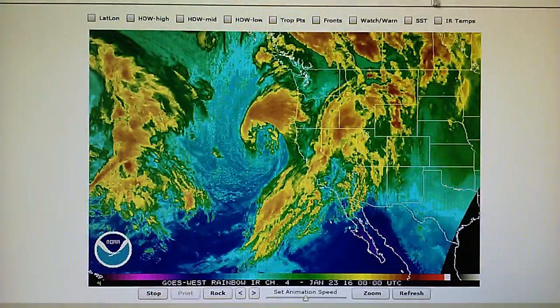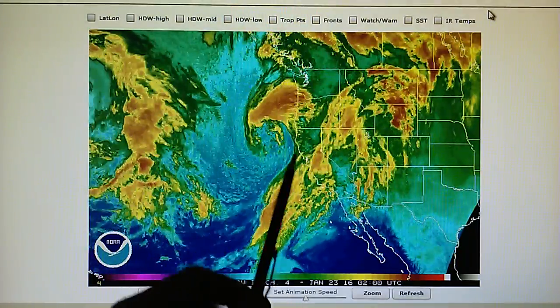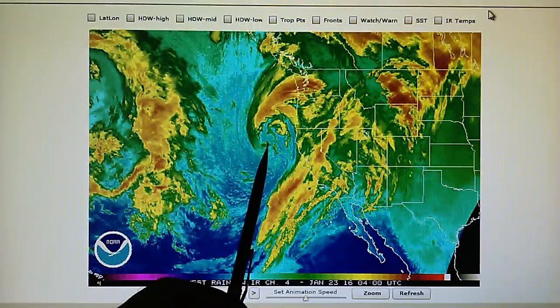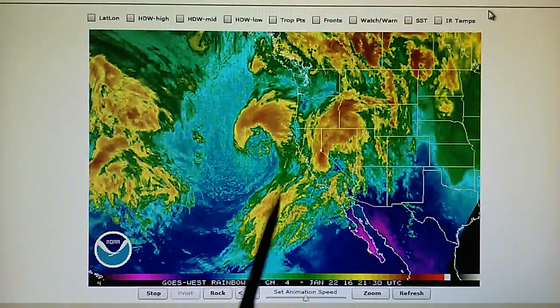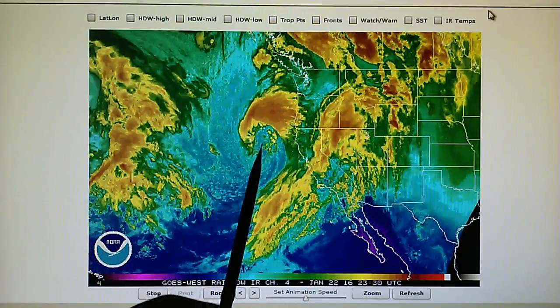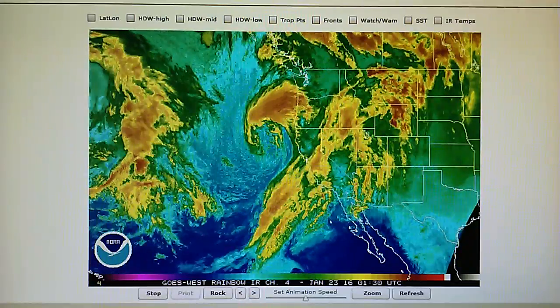Let's take a look here. Here's the infrared loop. You can see closely what's happening here. We've got that disruption and a lot of dry air right in the core of this system, which you're putting high pressure right on top of this spinning low, so that's going to cause a lot of violent activity. This system is causing 25-foot swells right off of the coast of California.